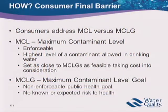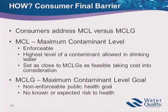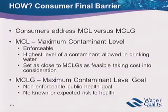Consumers are actually using the final barrier today. I mentioned earlier the MCL versus the MCLG. If you're not familiar, the MCL is the maximum contaminant level, which is enforceable. That's what the EPA sets as the safe level, and that's what municipalities have to comply with. So that's the highest level of contaminant allowed in drinking water, and it's set as close to the maximum contaminant level goal as feasible. Typically it takes into account cost and looks across the U.S. at what is the safe level that feasibly can be done by a municipality. The MCL goal itself is non-enforceable, but it is the point where there is no known or expected health effect to humans.